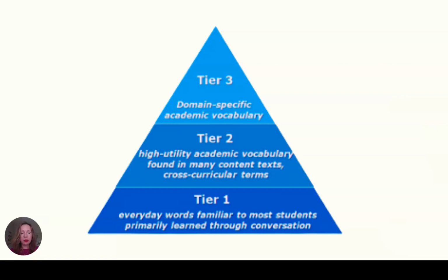And how we determine those words, we can think about words in 3 tiers. Tier 1 are everyday words that are familiar to most students that they probably hear in conversation or media. And we don't need to directly teach those words because students will hear those and have multiple opportunities to experience those words on their own. Tier 2 are academic words that are found across content areas. So like the word summary, that's something that we would use in different content areas.